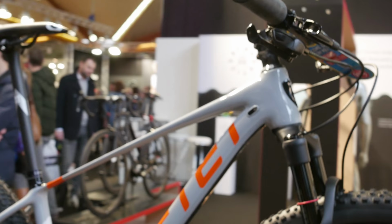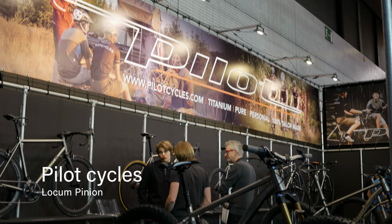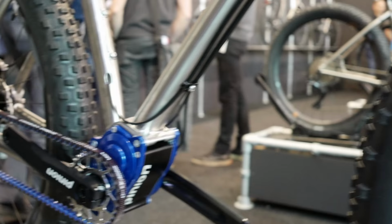This is like a proper Italian hardtail, designed for mountain biking, obviously. And it just looks really good with that very slim top tube. There were actually quite a few Pinion gearbox bicycles. This one is by Pilot Cycles, and also I hope that I can really test one of these very soon. You get that awesome gearbox in there, so no maintenance whatsoever.